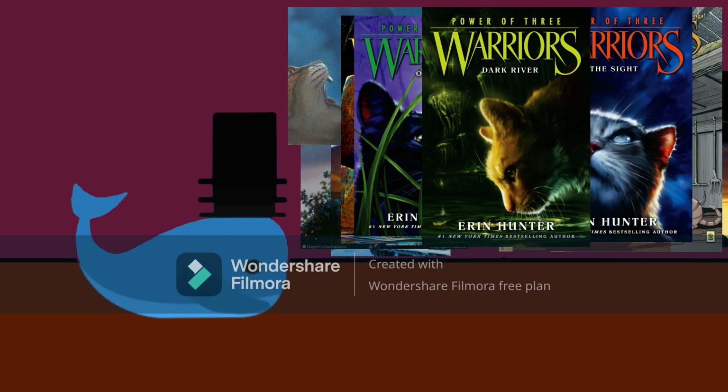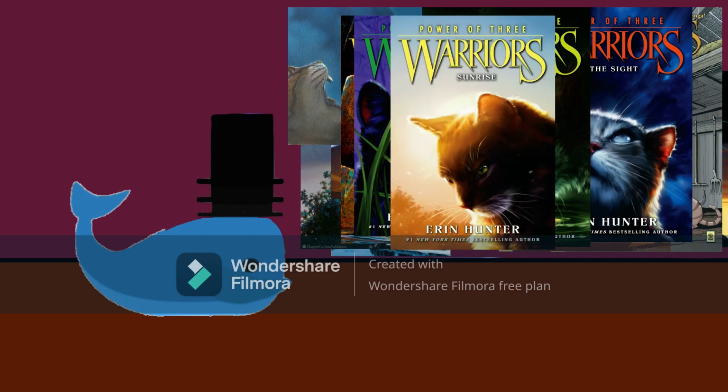I mean, yeah, the eye color is different, but when have the covers ever been consistent about this sort of thing? Hollyleaf is on the cover of Sunrise, which is a pretty important book for her, and we can't really have her be on two covers at once. So we put Breezepelt on the cover because he won the Hollypaw lookalike contest. Hollypaw's absence also doubles as foreshadowing of her not being one of the three.